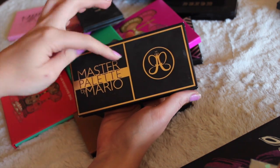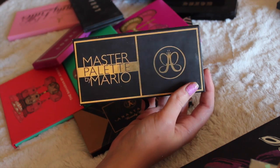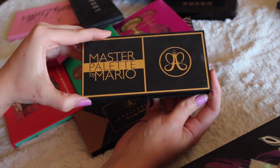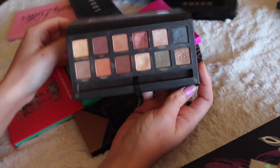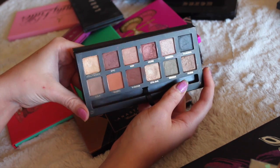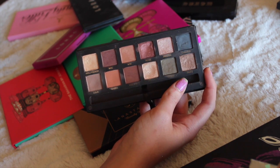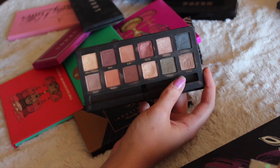Now this is one that I wish they would keep forever. This is the ABH Master Palette by Mario. This is Kim Kardashian's makeup artist palette, so everybody just fell in love with it. But a lot of people didn't. They thought that these shades were super basic, but the minute they tried the formula, they swatched these, this is such a good palette.